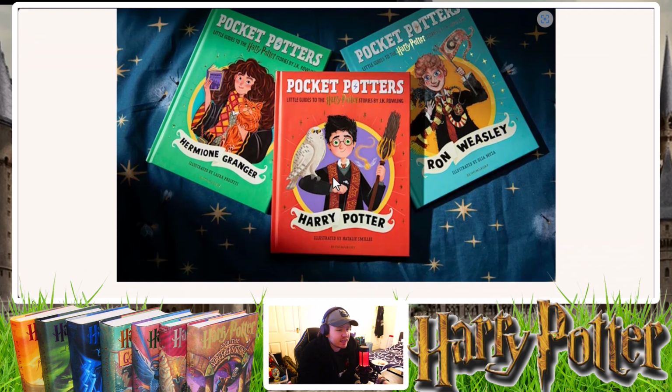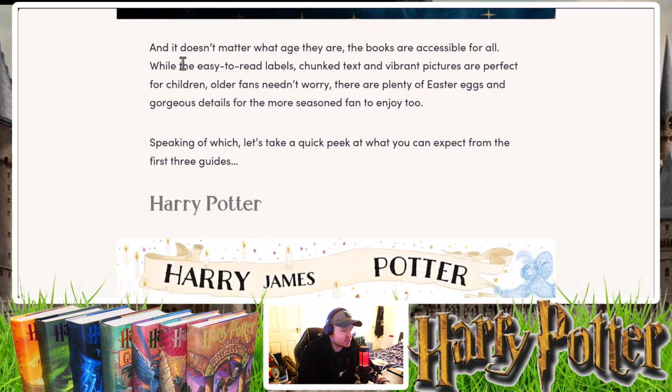So anyway, this is the actual covers of the books here. So Pocket Potters, we have Hermione Granger, Harry Potter, and Ron Weasley. And as you can see, the illustrations are very colourful, very bold, very standout-ish. They've got that cartoon illustrative kind of look to them. And I don't know, they're just really fun and, like I say, quite cute and quite aesthetically pleasing to look at. So anyway, let's get into some more information.